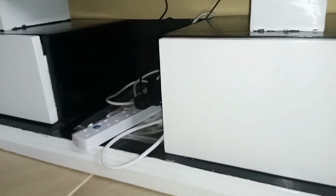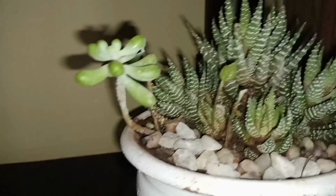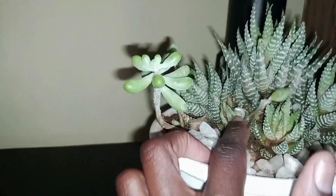Yeah, so guys, after that, we are coming to my entertainment area. And yeah, this white thing is my TV stand. It's black and white in color. Yes, and I have another flower here. It's called zebra plant. This one, I'm sure I know the name. Oh yeah, and there's another plant growing.